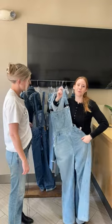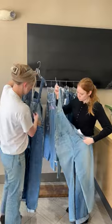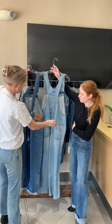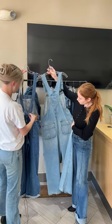I love these because they're so comfortable and you can do so much with them. These are a little different, though, because if you turn them around, this has more of that racer back. And so this is very interesting because these you can almost completely remove.